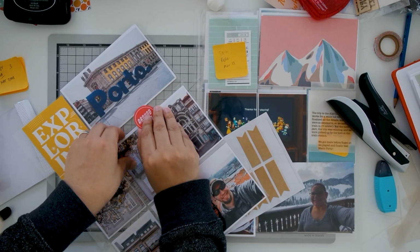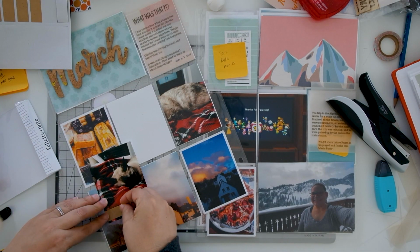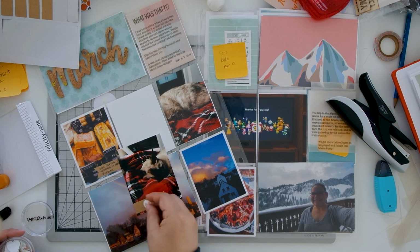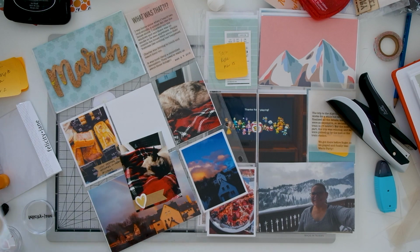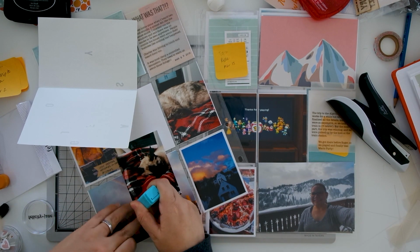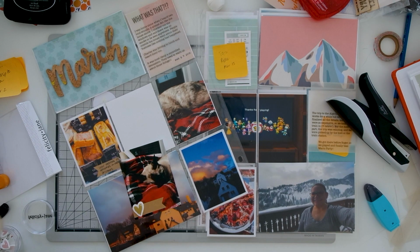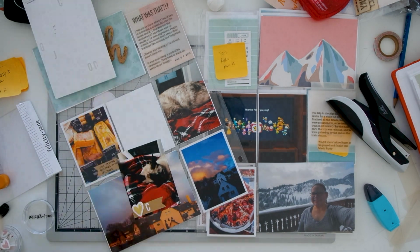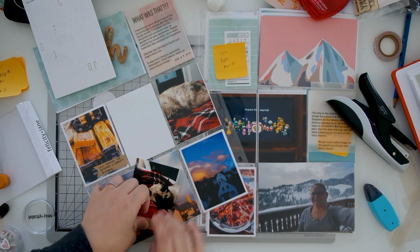The craft paper labels I used on this spread are from the Target dollar spot from a long time ago. I like that they're very neutral. The gold heart is from Felicity Jane. And the white alphas are from Kelly Perky. I chose to add gold accents to this page because of the gold in the March.